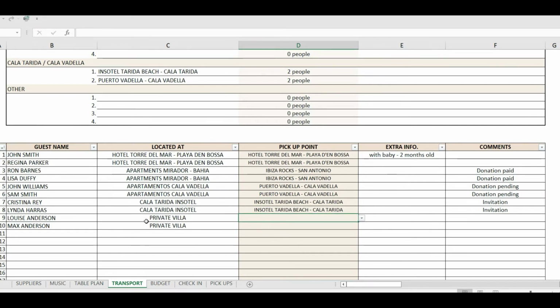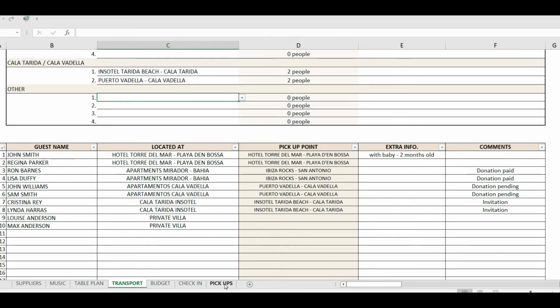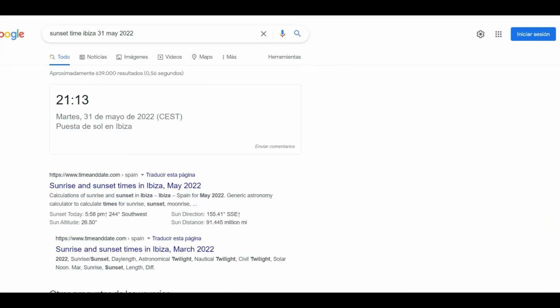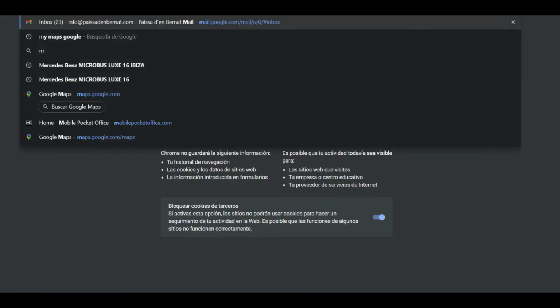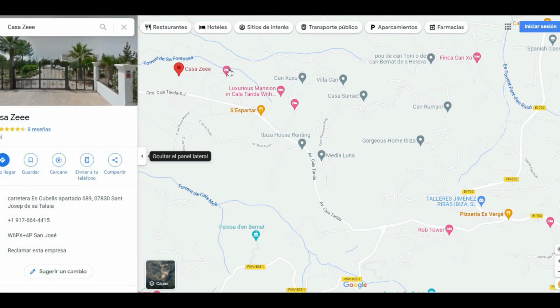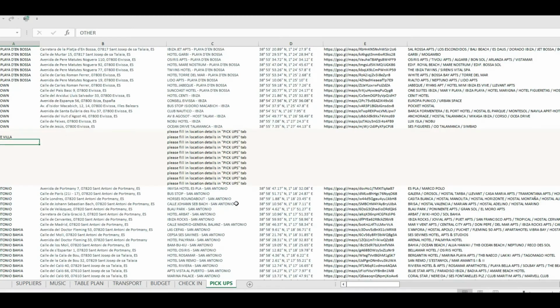And then for the ones that are staying at private villas, here you have an option to include other options, and this is given from the pickup tab. So you'll have to come to the pickup tab, and all of this is going to be frozen. You can come here and say, okay, private villa. You're going to have to gather from your guests what the location is. So let's open maps. I'm just going to pick anything. This one, for example. Oh, this one's got a fun name. Canfatti. I'm going to take the address and paste that into here.